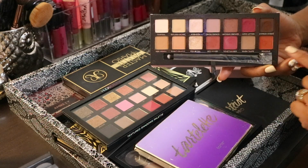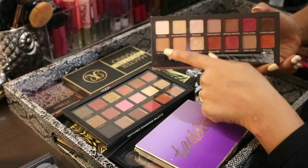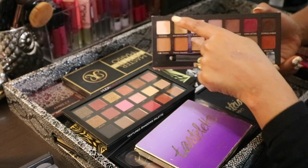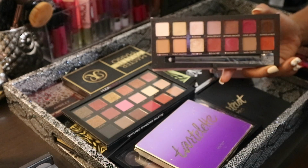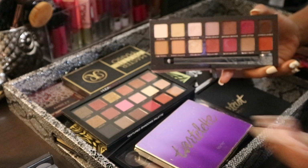It's just so pretty. Look at this right in here. Then you've got these beautiful transition colors and these beautiful lid colors and highlight colors, and I just love it. I love this palette.